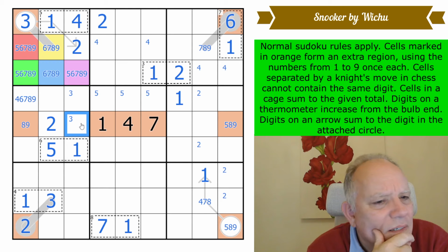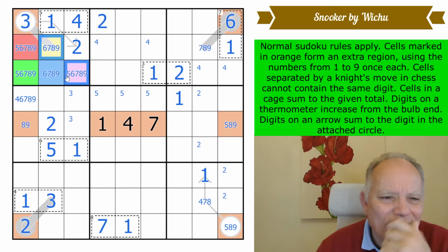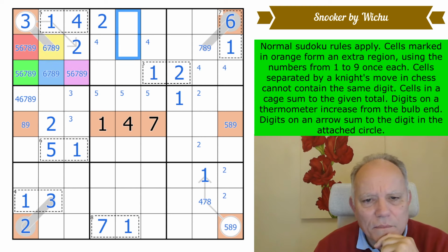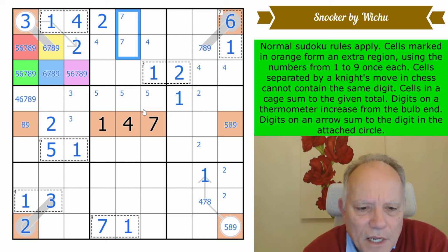I don't know. And what is this? That sees all of those. So this 8 or 9 is in one of those 2. Oh, it's weird. It doesn't quite yield anything, but it's very close. Oh, I have a 7 to put into one of those 2 cells for column 5. Just noticed that.